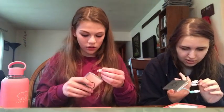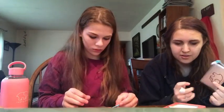How do you charge this? How does this thing work? You plug your phone in and then it just charges it. But how do you charge this thing? You plug it into like a computer.